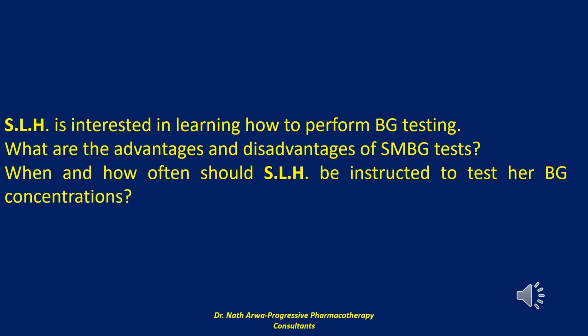The ADA states that self-monitoring of blood glucose may be a useful guide for patients with type 2 diabetes mellitus treated with medical nutrition therapy or non-insulin therapies, although there is insufficient evidence to determine optimal frequency of testing and demonstrate cost-effectiveness for these patients.